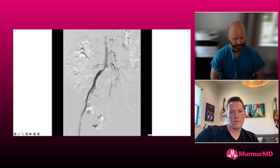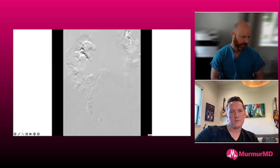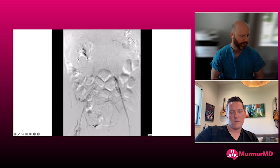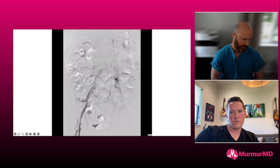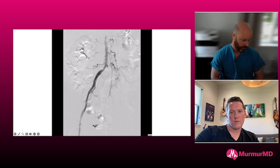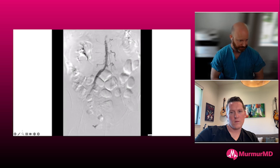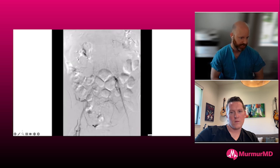We don't lock them, but we do deploy them. And we then exchange that for a 4 French sheath. We advance through that 4 French sheath a 65 centimeter 4 French pigtail, and we perform abdominal aortography with runoff to ensure we have no trauma to the abdominal aorta. The iliac vasculature is safe. The CFA and the closure site is safe. And we haven't embolized. We don't have any dissections that need to be addressed. There's no small perforations from calcific nodules or other things.